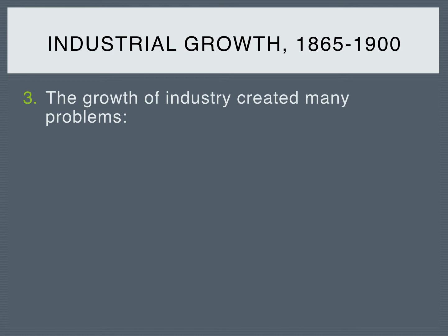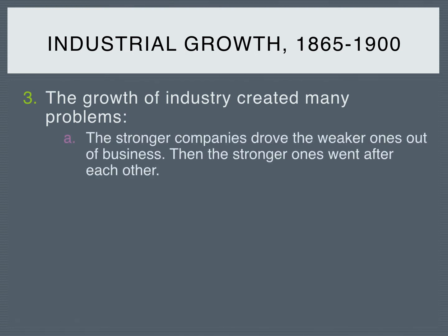However, it wasn't all good things. There were a lot of issues that resulted from this growth of industry. We're seeing a lot more competition between businesses, and we're going to see the emergence of big business as this powerful entity. So things like monopolies and trusts are created, and they drive smaller, weaker businesses out of business. And these big, powerful businesses did battle with one another.